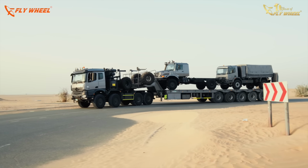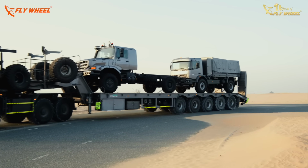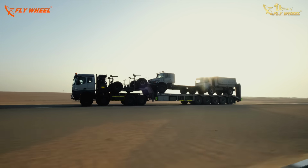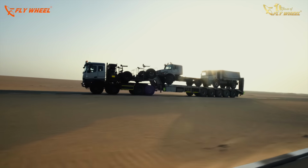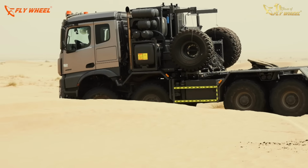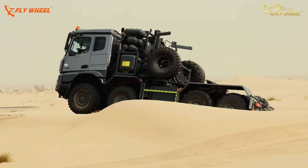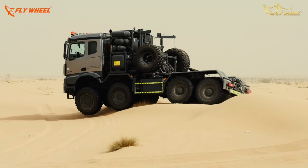The trailer itself is heavy, and in addition, an 80 to 100 ton military tank will be carried easily over deserts. And I've seen some videos of such Mercedes trucks which are used for military purposes. Unfortunately, I'm not sharing that visual here. For the time being, let's enjoy the Arocs with the trailer. So we are now driving off-road on the sand dunes of this golden desert of Dubai.